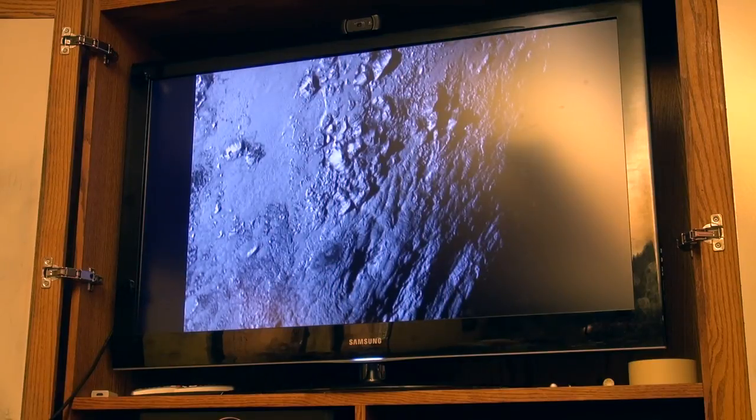And then we just kept getting pictures back, more and more detail. And actually, we got our last pictures back from the spacecraft last week. It took us over a year to get everything down.